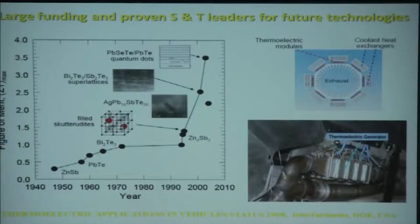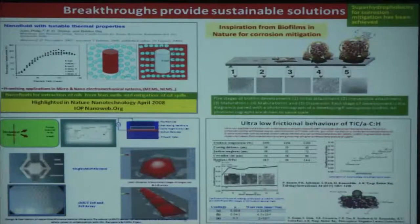And this is extremely important because on average, our extraction of useful energy from heat is 30%. 70% is waste. Thermoelectric is a great potential to use. If not 70%, even let us say 20-30% of that we can use. We don't have to put additional energy resources. It's a great message in energy efficiency.